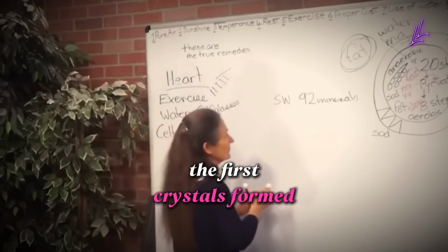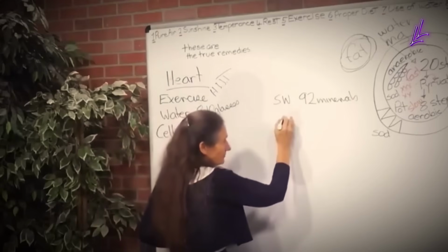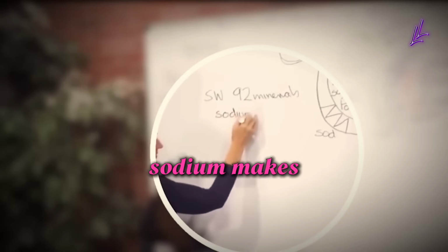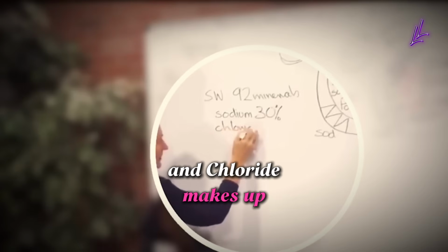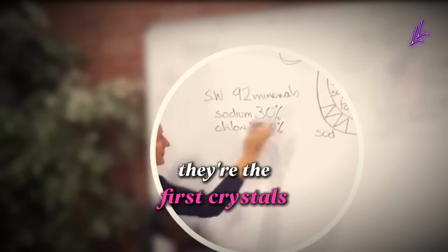The first crystals formed when the water's evaporated from seawater is sodium chloride. Sodium makes up about 30% of these minerals, and chloride makes up approximately 50%. They're the first crystals formed.